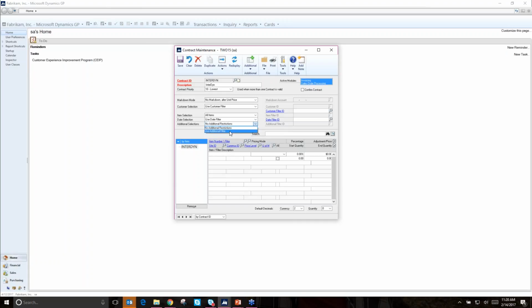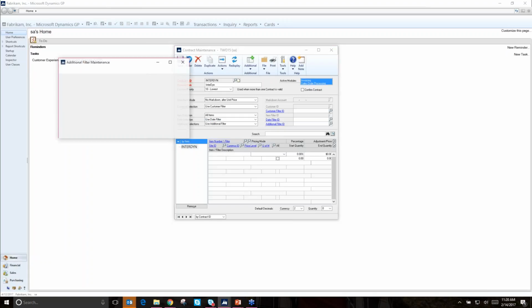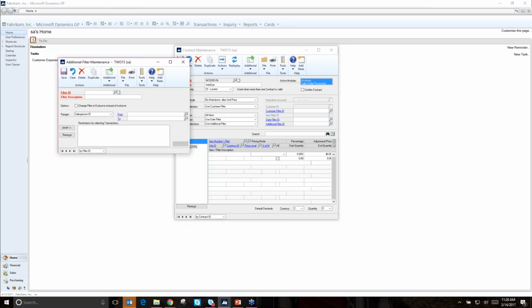And then the last filter, we have our additional filters. And this product works with sales order processing. So this is going to pull additional options right off of the sales order processing transaction entry window. So you can sell by, again, salesperson, if you have a ship to address that's getting special pricing, or you have maybe a promotional price. Maybe you guys went out and did a trade show and you've got a comment code or something like that that you want to use, or a promo code.